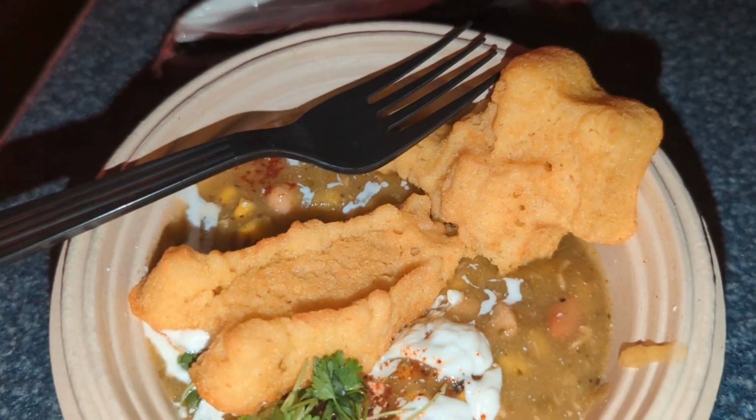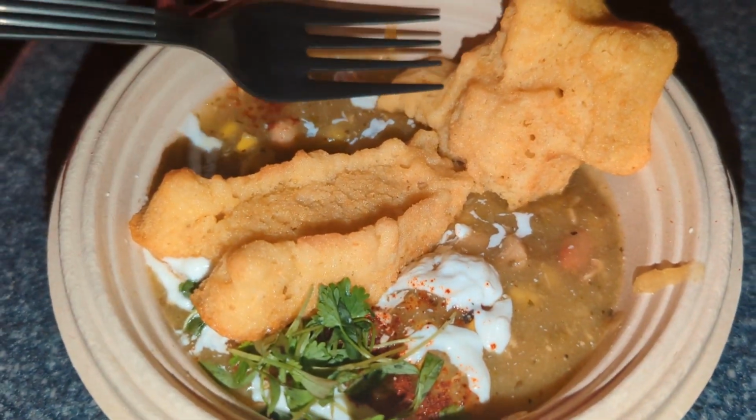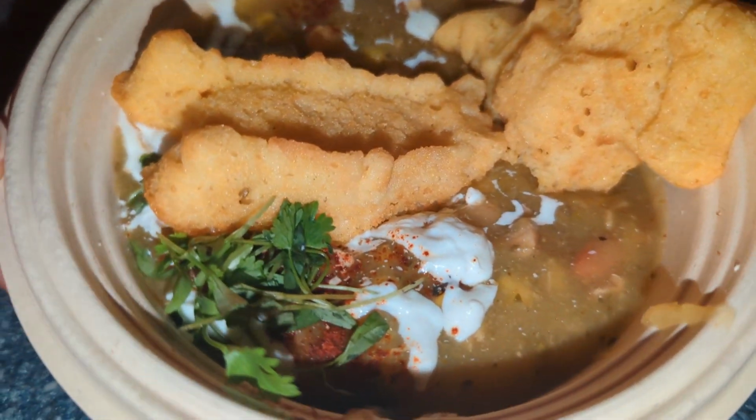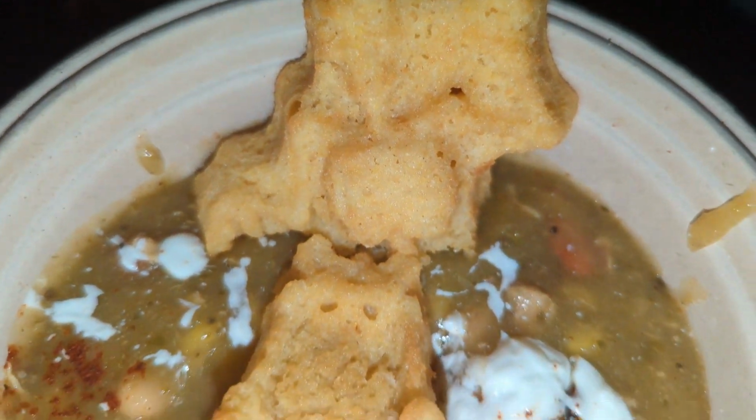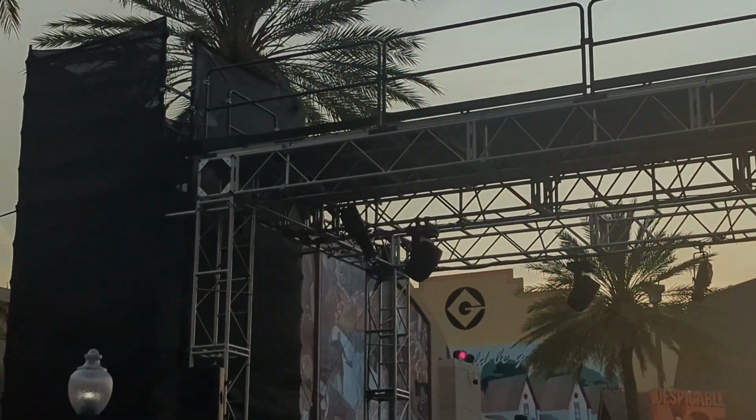And for those of you who are new here, I do food reviews at the park at these events, so stay tuned for Howlin' Horn Night food reviews coming your way. So let's get into it.